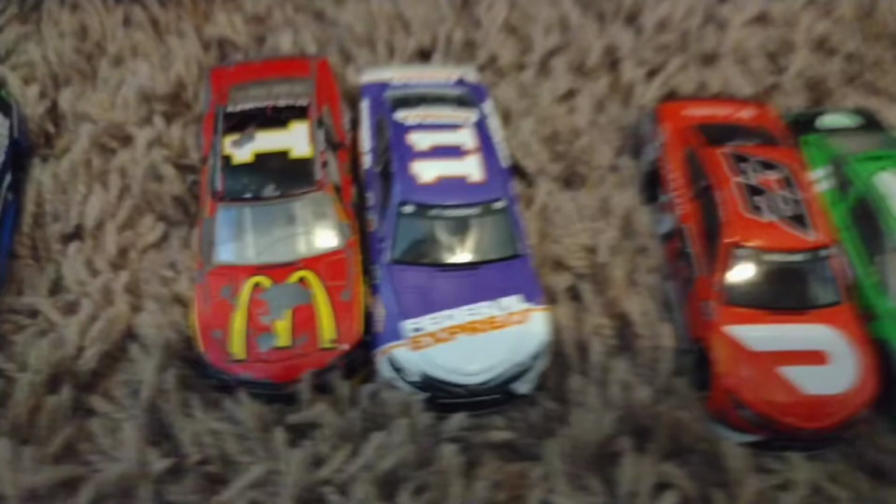Then we have Ross Chastain against Denny Hamlin. These two have history in the real NASCAR Cup Series. We'll roll over to the Air Jordan Cup Series. Here we go, we're off. Oh! Ross Chastain gets into Denny Hamlin right there. And they both go into the wall. Ross Chastain got off the safer barrier there. Man, they both stalled on the track. We're going to have to do it again.